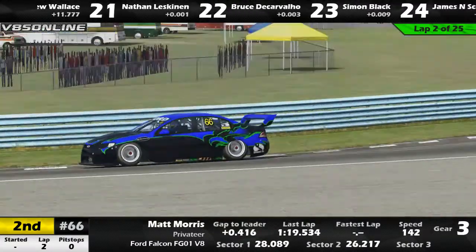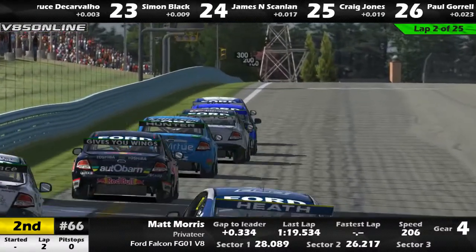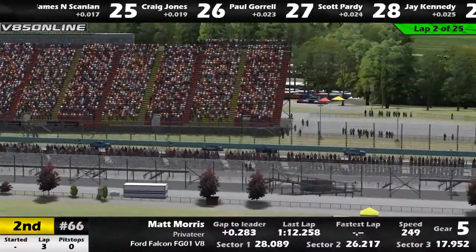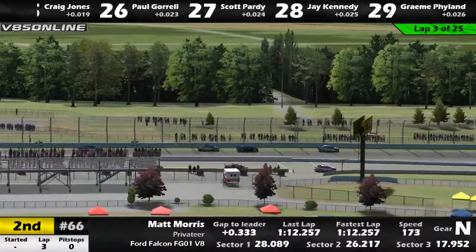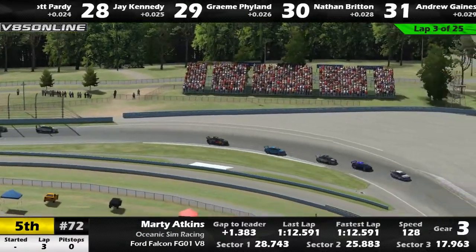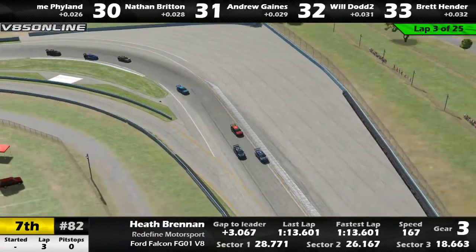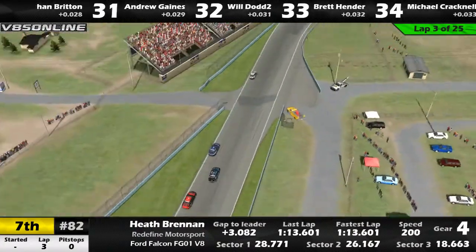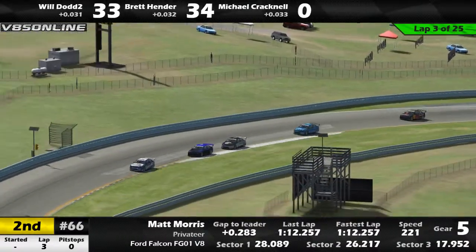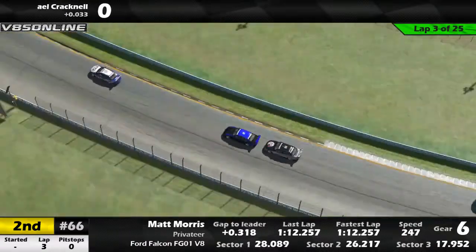But I'm looking at the fight at the front and seeing a massive train of cars. Let's just say the first 10 cars are separated by less than 5 seconds, and the top 5 by 1.4. Tim Foltz, who was leading the way, ahead of Matt Morris and Sam Compton. Those are the top 3 drivers. Marty Atkins and Richard Hunter are looking to make it a 5-car fight for the lead.